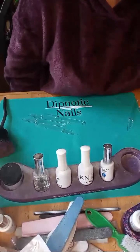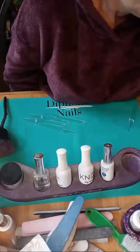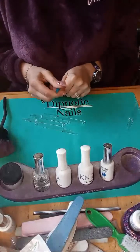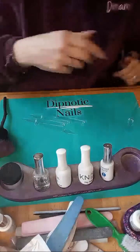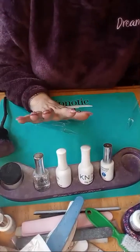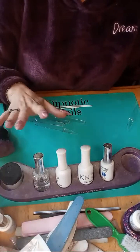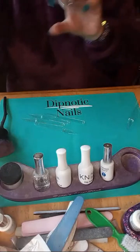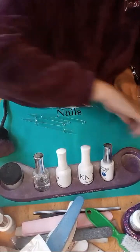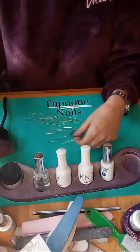Today's going to be a tad different, because we're going to swatch before we do our mani. This mani that we did on yesterday's live, I was cleaning this morning using my hand to wash down my door, and this nail chipped. So normally I'd be doing this hand today, but we're going to be doing this hand. We're also going to swatch Dipnotic Nails Western Wanderlust collection.